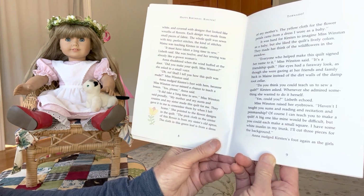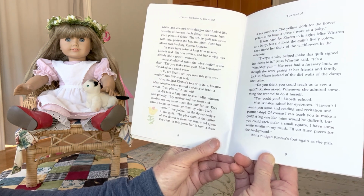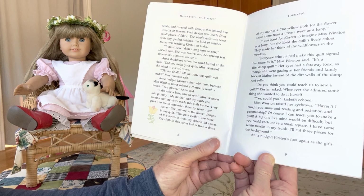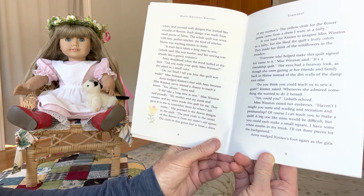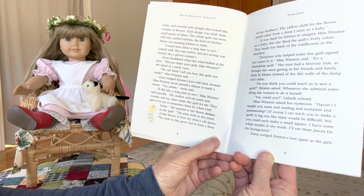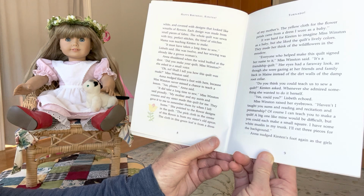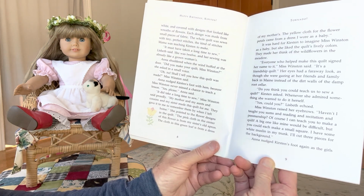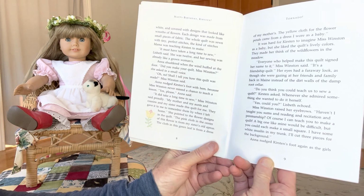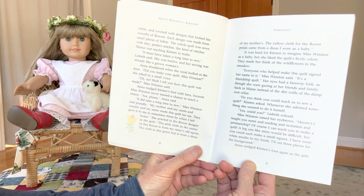"My mother and my aunts and my cousins and my sister made this quilt for me. They gave it to me to remember them by when I left home." She pointed to the flower designs in the quilt. "The pink cloth in the center of the flower is from my sister's old apron. The cloth in this green leaf is from a dress of my mother's, and the yellow cloth for the flower petals came from a dress that I wore as a baby."